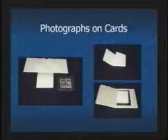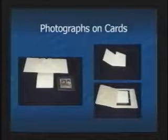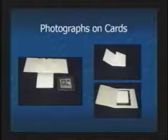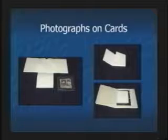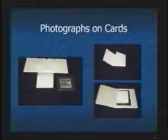If I have an albumin photograph on a card, I put it in a folding paper sleeve rather than the plastic sleeves, because the plastic sleeves just sort of come off. These work better for our purposes. And the process is the same. I label the back of the photograph, I place it in the paper sleeve, fold up the paper sleeve, and the paper sleeve has been labeled with the same information that's on the photograph so that you don't have to take it out to see what it is.